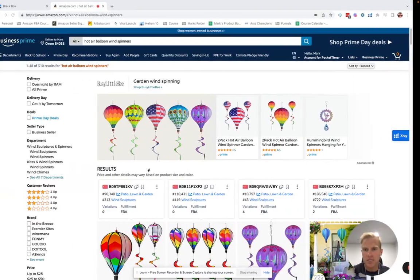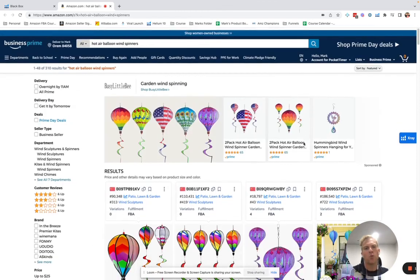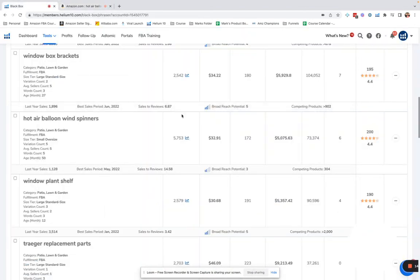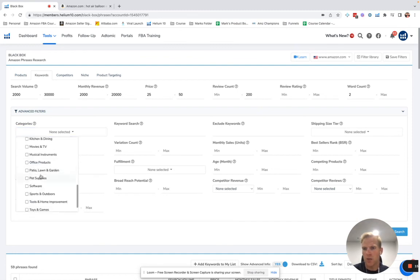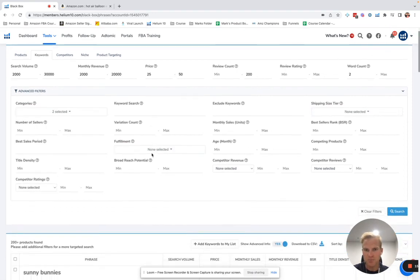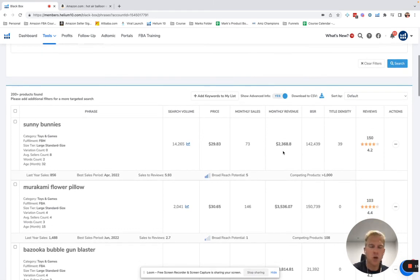Now, let's see. Going back to this, what's so awesome about this tool is we can change it up however we want to. Instead of 3,000, we can go to monthly revenue of 2,000. Instead of patio and lawn, we could go into pet supplies and toys and games, and hit search. And we have over 200 products. Okay. Oh, wait, what's this? Sunny Bunnies, search volume huge, low reviews. Guys, there's just so much opportunity here.